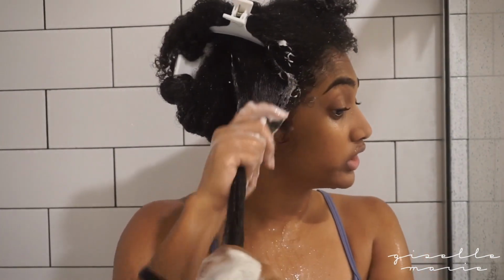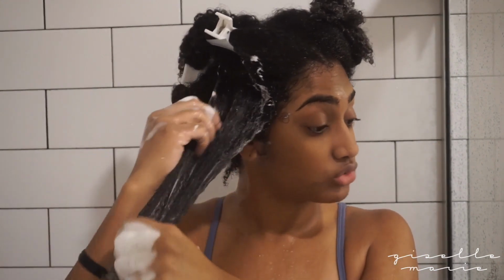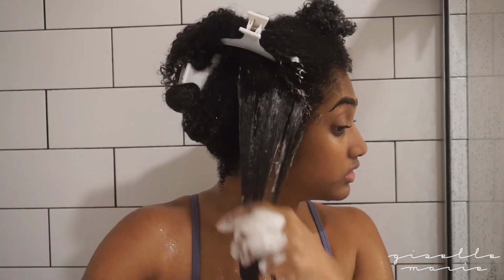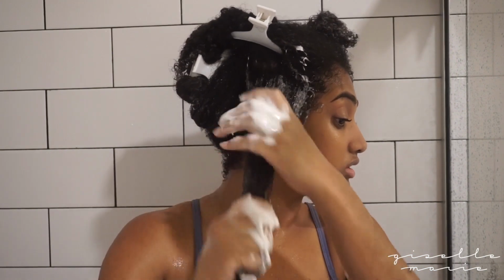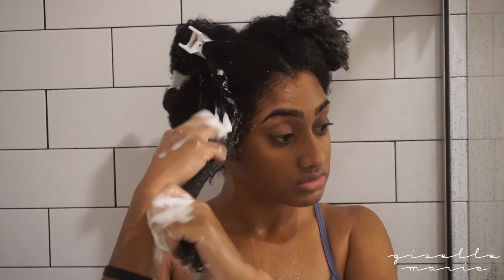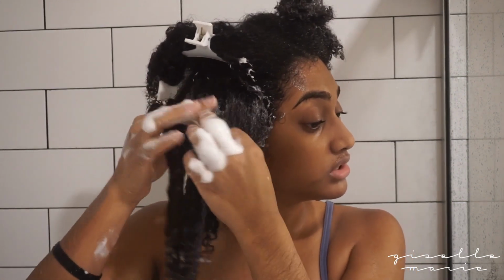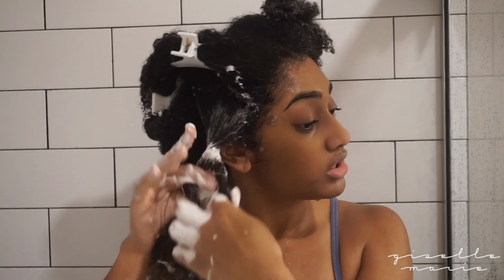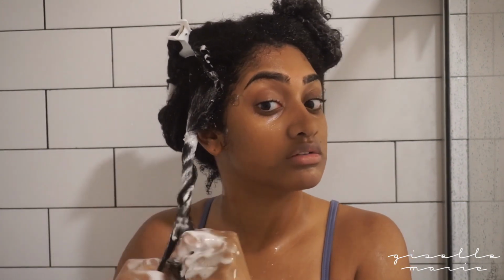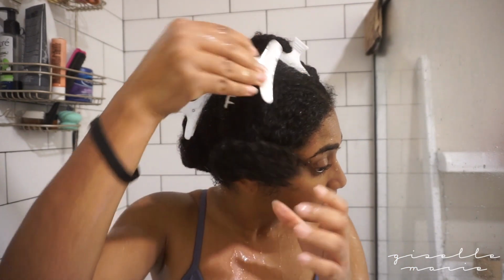So this feels really good. It has good slip. It detangled really well. So I think that's good. I'm just running my fingers through it. So that's awesome. I'm going to go ahead and work the rest of the sections of my hair and come back when I'm done. Alrighty, so conditioner is out.